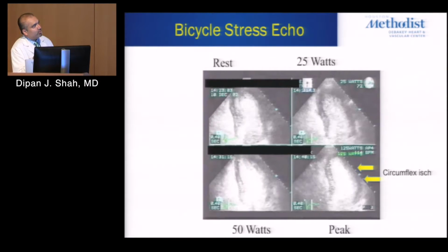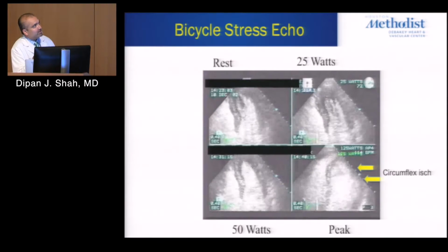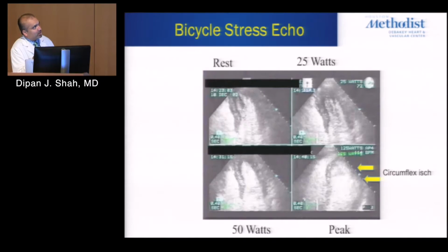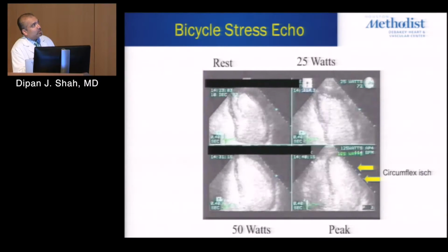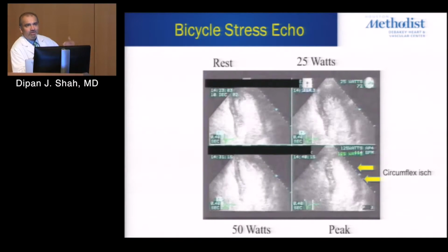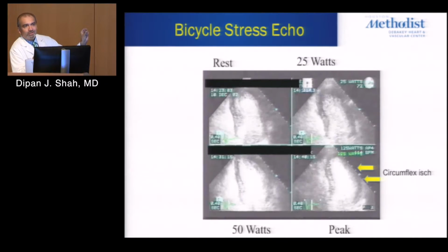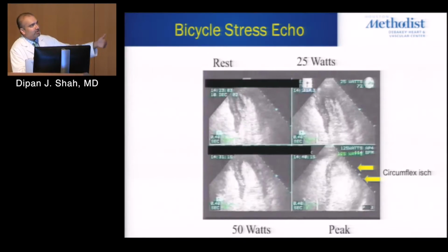You'll notice on this 4-chamber view, at rest, everything seems to contract normally. If you look at the size of the cavity between diastole and systole, it gets smaller, right? And you can look at the septum here, the apex, and the lateral wall, and all the walls seem to contract. At 25 watts, you can see a further augmentation in contractility, such that the cavity size at the smallest in systole here compared to here is actually smaller at this stage, and it gets even smaller, so you're getting further augmentation in contractility.